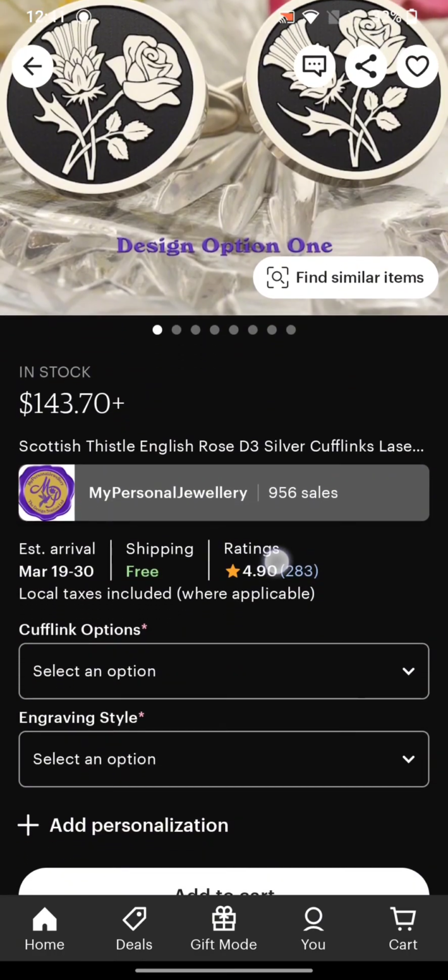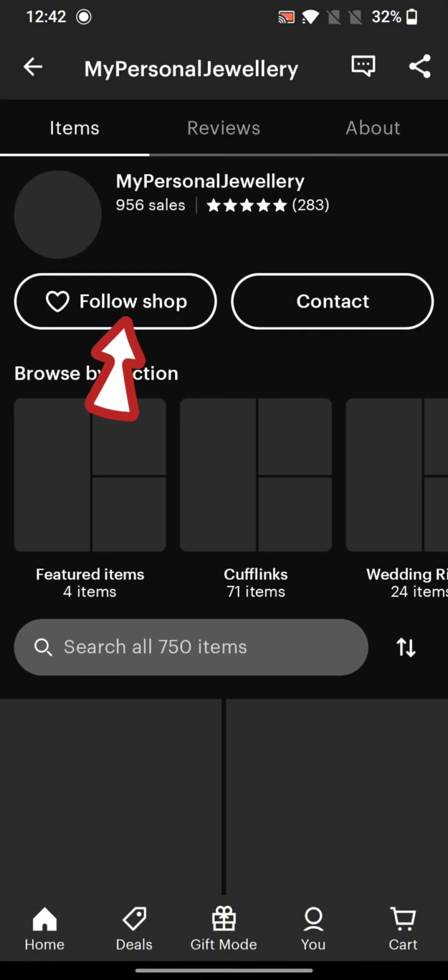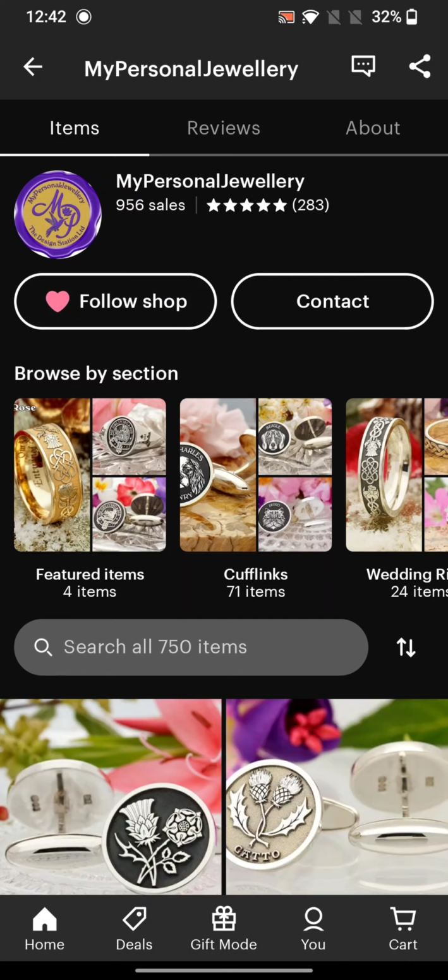On the next page, scroll all the way down until you reach the name of the owner of the product and tap on it. Now all you need to do is tap on the Follow Shop option. This is how you can follow someone on Etsy quickly and easily, just in a few steps.